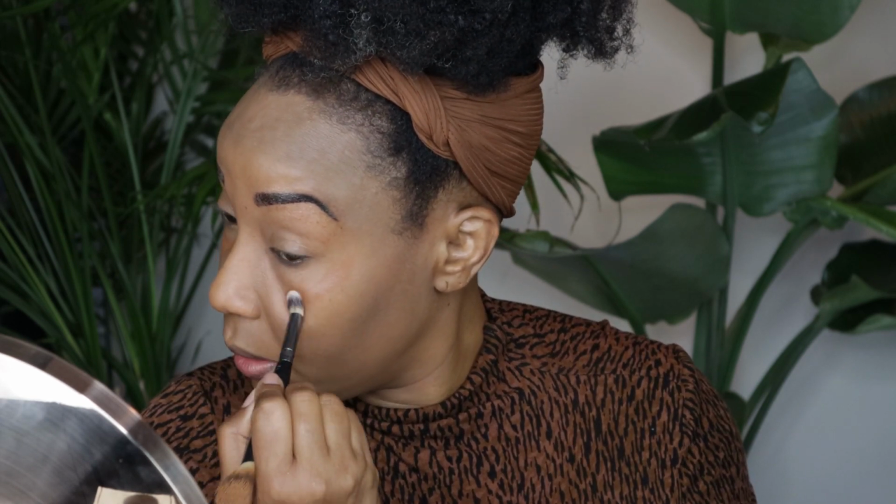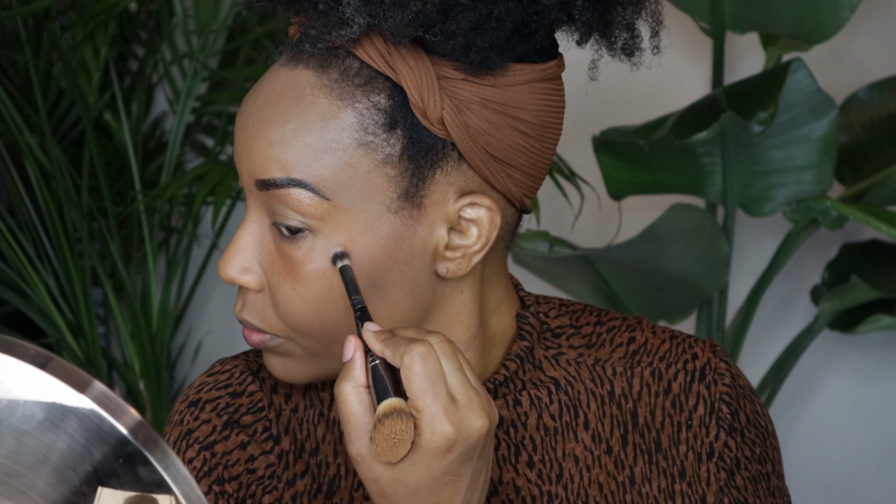Over this, I will go over this with the stick. And I can see why they call it corrector, because it's orange. It's orangey, which is usually used to correct blue or blackness. It blends really nicely. It has the same fragrance in it. Very light fragrance, but it is there.